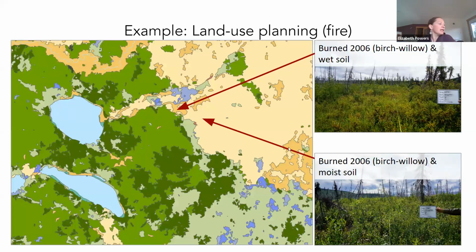So these mapping products can be used in a variety of ways, for both habitat management and land use planning, such as fire. If we take a look at two different classifications, we can see that this lighter orange color represents a burned area in 2006, which is a birch and willow with wetter soil. And then the lighter color represents the burned site with moist soil. So they may have different burn characteristics.